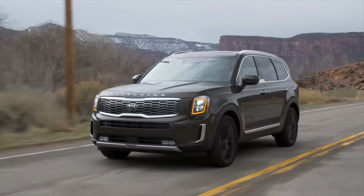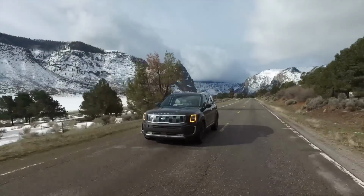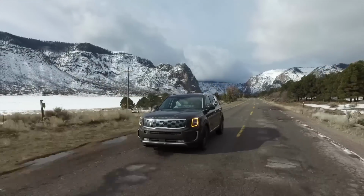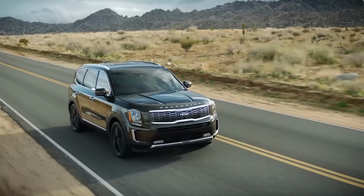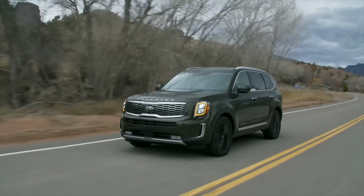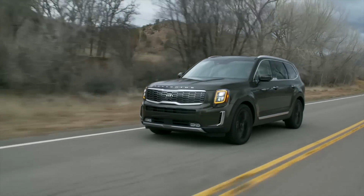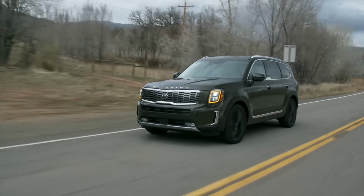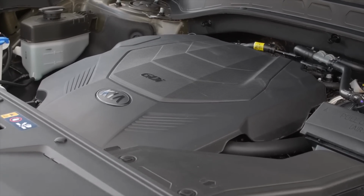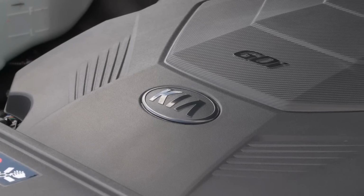All Telluride trims are going to have leatherette as the base seats, no cloth seats available, and you're going to get a ton of stuff as standard, even on that base trim. You're going to have forward collision avoidance. You're going to have a smart key with push-button start, so you don't have to turn a key in any Telluride. You're going to get a screen with Apple CarPlay and Android Auto, and all Tellurides have adaptive cruise control. That's an incredibly impressive feature. You can add all-wheel drive to any of these trim levels for an additional $2,000.